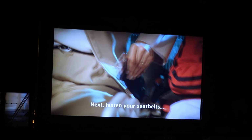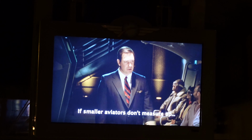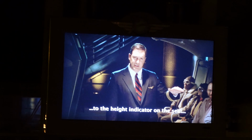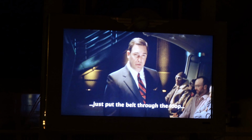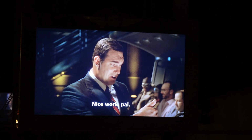Next, fasten your seatbelts, inserting them into the buckle on your right. If smaller aviators don't measure up to the height indicator on the seat, just put the belt through the loop in the center strap before buckling. Nice work, pal.